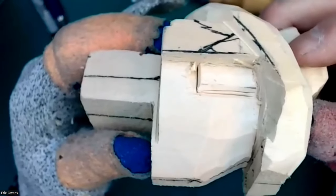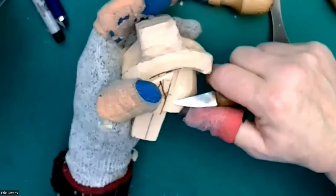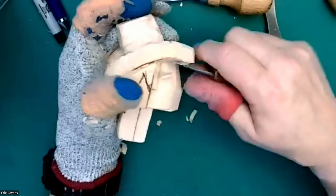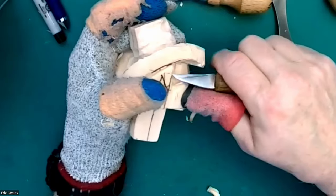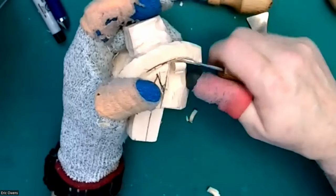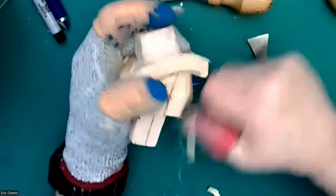Focus! So, now the next thing I'm going to do is lay my knife almost completely flat. And I'm just going to take that slab of wood in front of that sideburn, inch it back. Make sure the tip of your knife is not crashing into that sideburn. You want to stay outside of it. I'm giving that sideburn some shape.